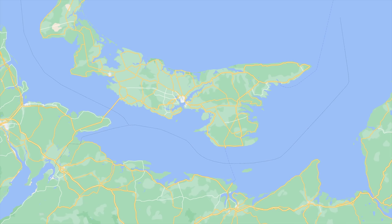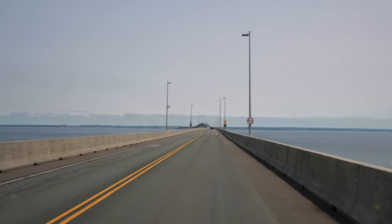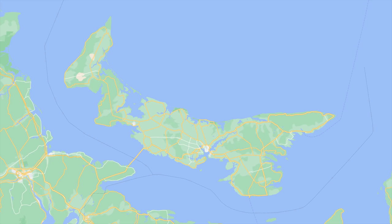Since Prince Edward Island is an island, you might be wondering how you get to and from here. You can either take a ferry from Nova Scotia, fly into Charlottetown, or drive the Confederation Bridge from New Brunswick, which is what we did. This bridge is almost 13 kilometers long and goes over the Northumberland Strait. However, be warned, it has a pretty hefty price tag that shocked us a bit. Thankfully, the price is round trip though. But to kick off this road trip, we're heading to Charlottetown, the capital of the province and its largest city.